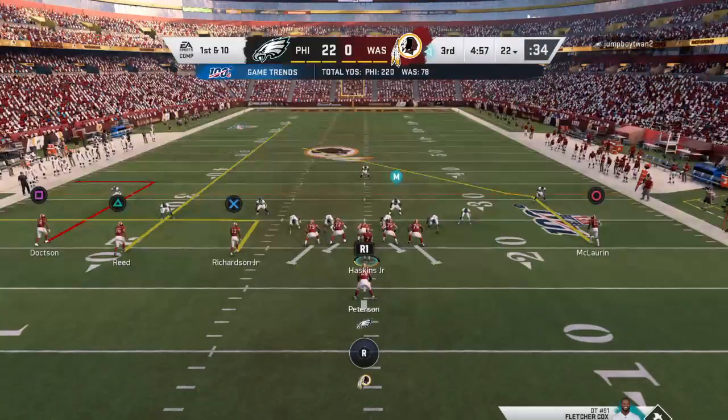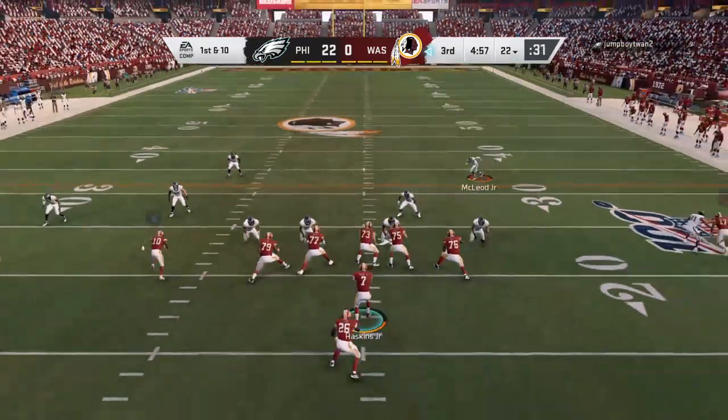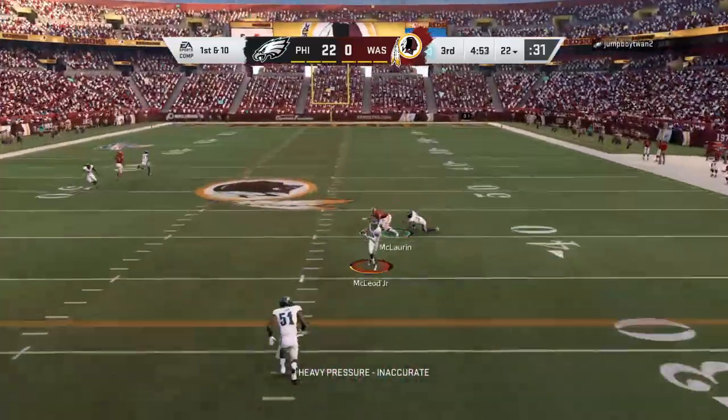Out there ready for this next drive, the Redskins offense. And that first half, one to forget really on both sides of the ball. They got to find some way to string something together here, don't they?